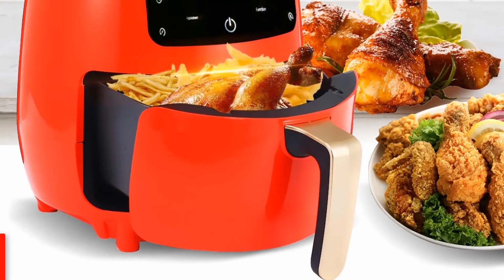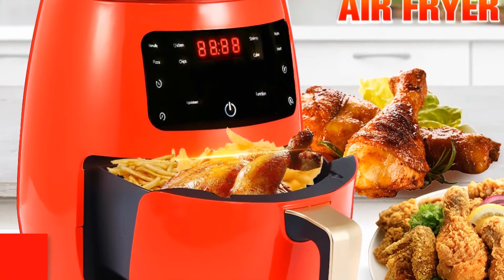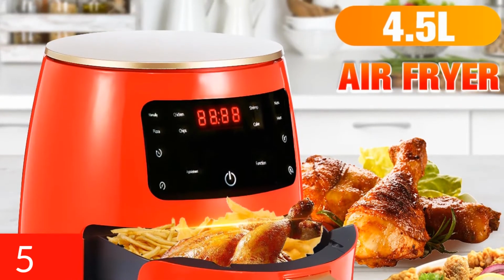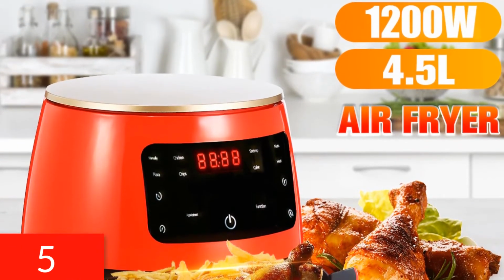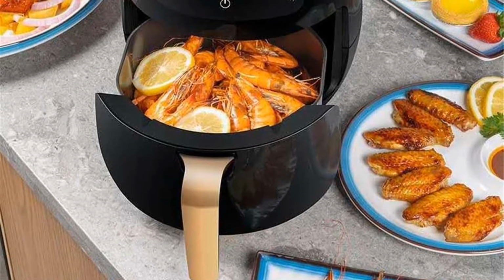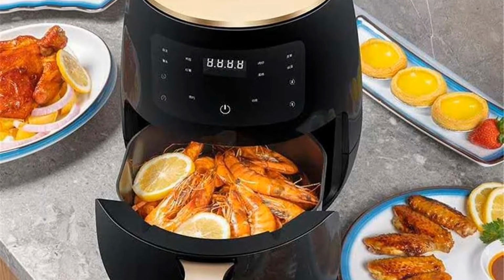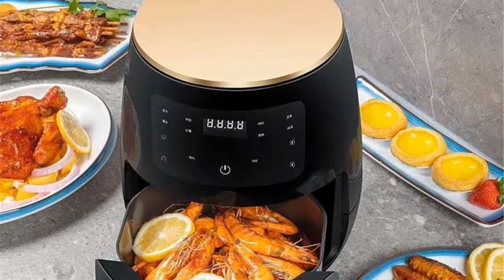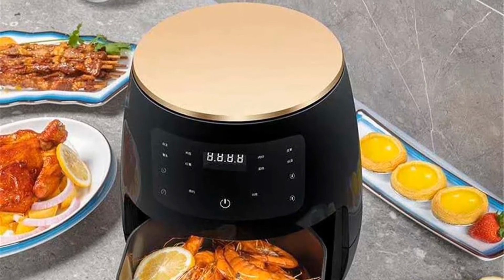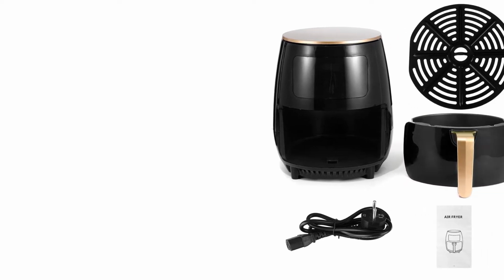Number 5. Description. The principle of high-speed air circulation, replacing the oil with hot air to quickly heat and crisp food, and use less oil to make a deep-fried texture, which can reduce the fat. Using high-temperature penetration to bring out the oil of the food itself, and evaporate to the surface to effectively reduce fat and oil, while locking the water and nutrition of the food, so that you can enjoy the delicious meat without worrying about fat growth.